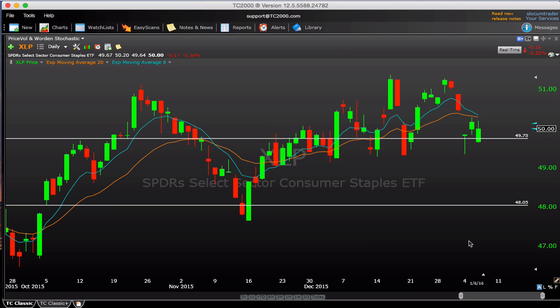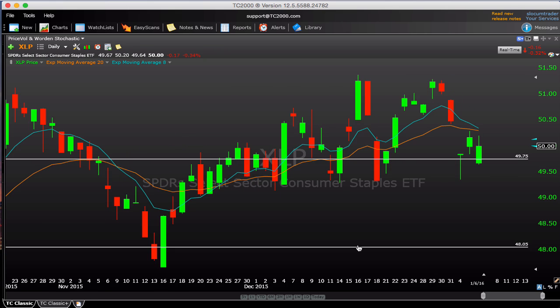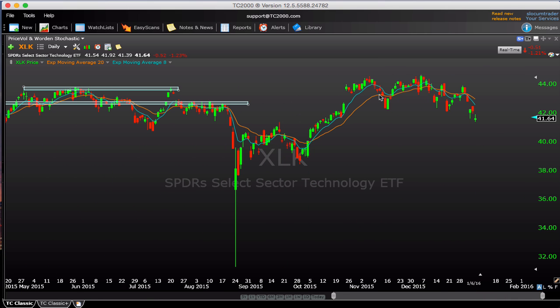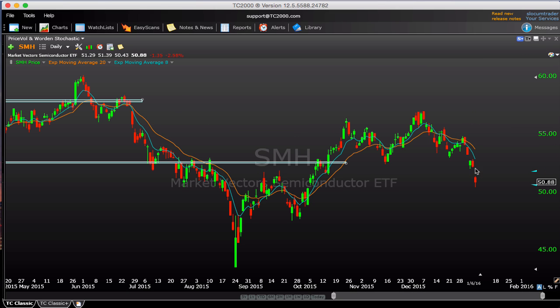On the downside, pretty much everything else is getting hit, but in particular, technology is rolling over. It's very similar to the Qs, the technical picture that we looked at earlier. Semiconductors really hit hard here. Certainly overextended now on the downside. Maybe it can pause, base out, or rest a little bit before continuing lower, but right now the trend looks to be reversing here in the semis.